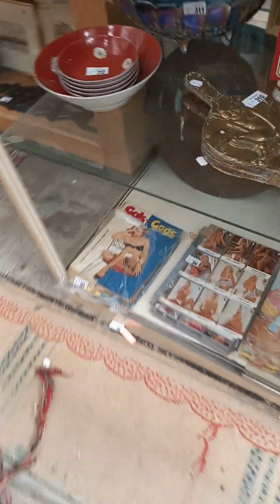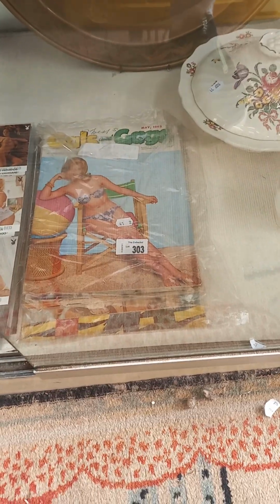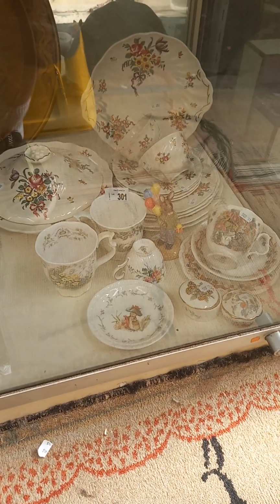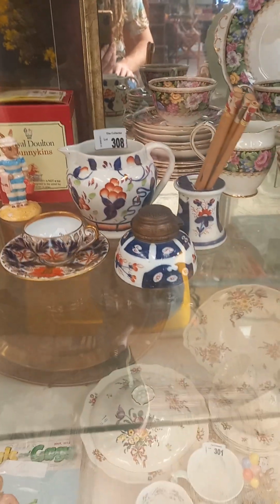Gals and Gags, there's 1955, 9 out of 12. And same with them, I think, from 1962. And then there's all the Playboy cards. Another nice big lot of English china, Royal Doulton, Wedgwood and all that sort of stuff. Here's a nice little part set there. Some lovely Imari coloured ceramics.